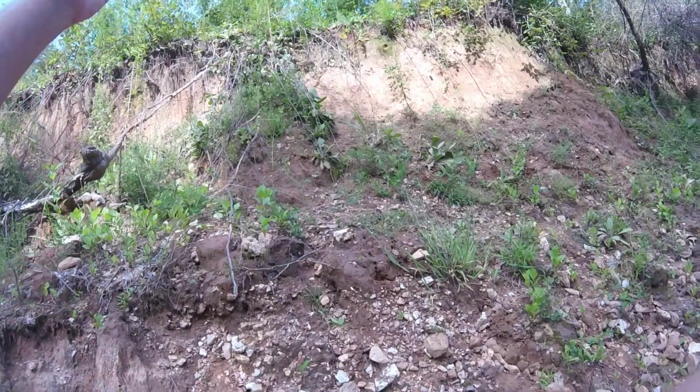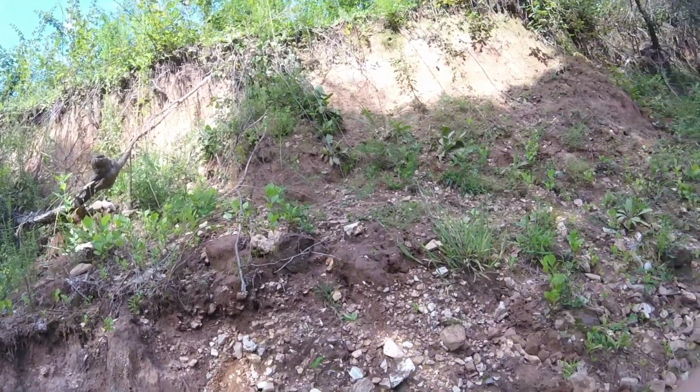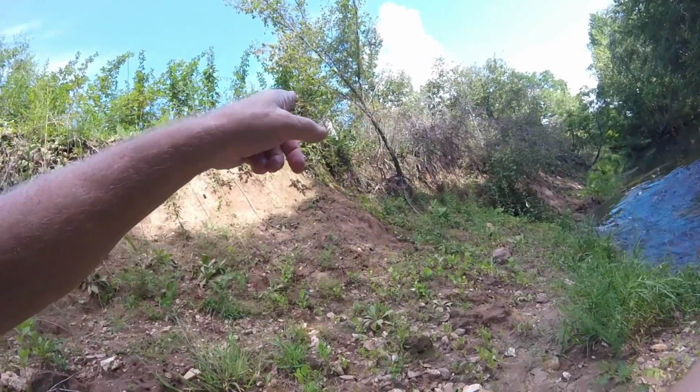But I think they're all coming from that topsoil over the top, so I don't know what's out in that field. I think it's all grass. Looks like a fence post right there.